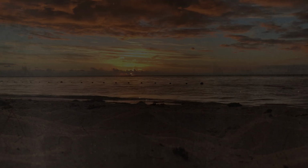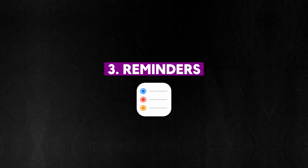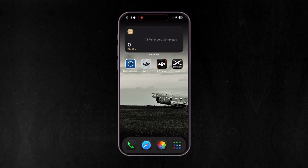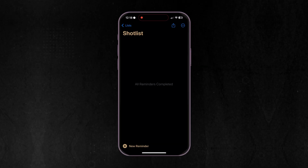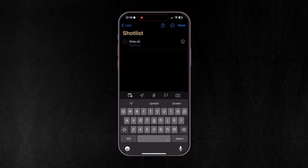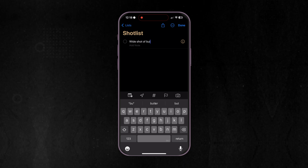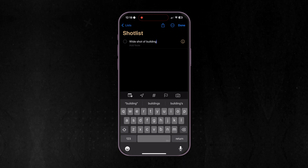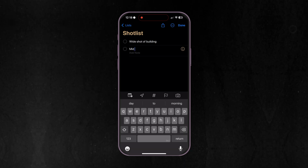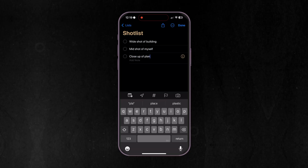This one might surprise you, but I actually use the basic iPhone Reminders app to plan my shots. Before I start filming, I create a quick checklist of the shots I want to get. It helps me stay focused and not forget anything important when I'm out filming. You can organize reminders by location, time of day, or just break them down by scenes: wide shot, gimbal move, close-up, B-roll, whatever you need.